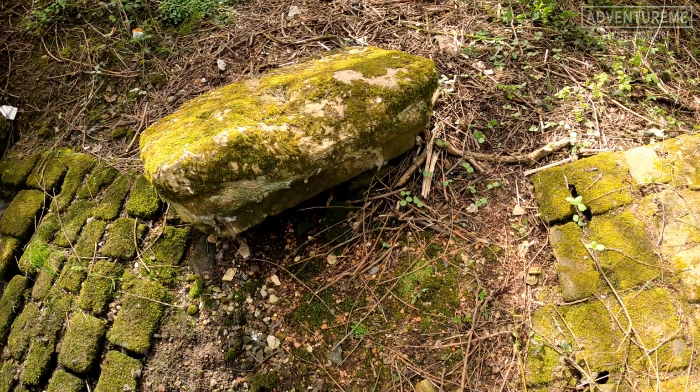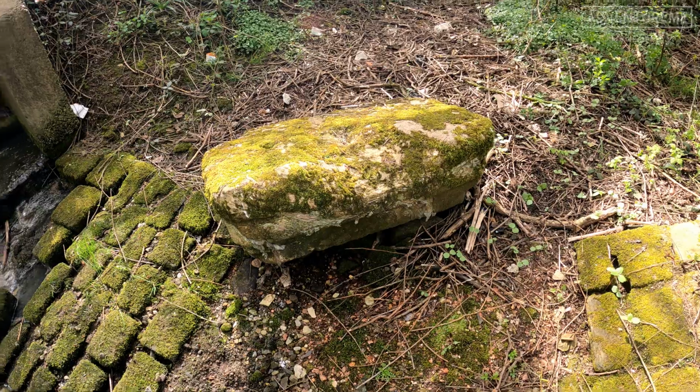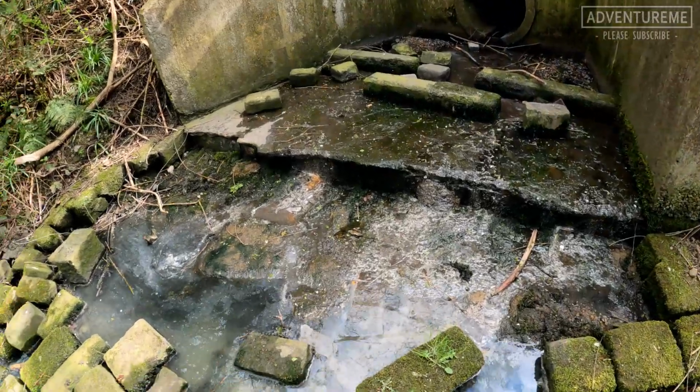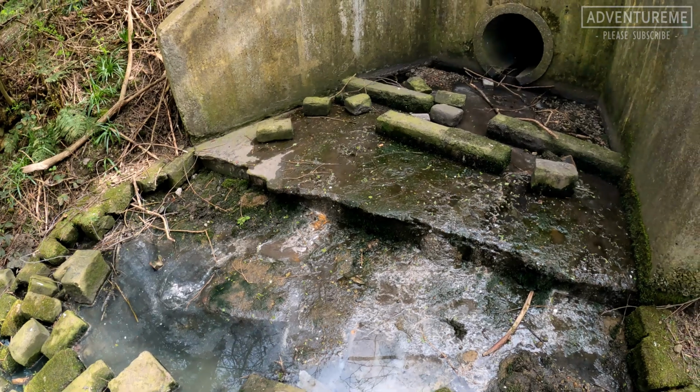So I would say that's come from a building of some sort in the area, because that's concrete. It's nothing to do with this. But anyway, it's a bit stagnant here. You see it's green, so I'm not going to be touching that.